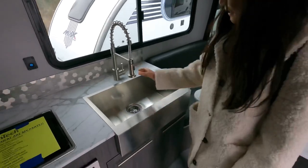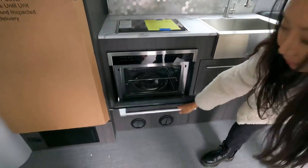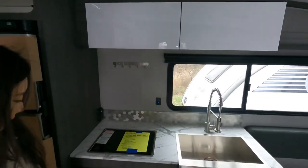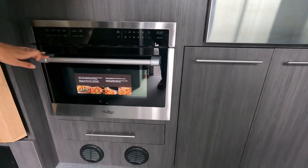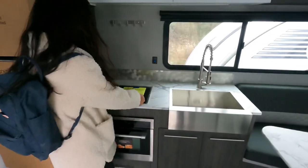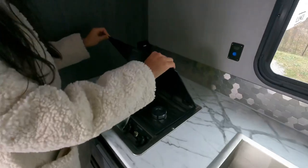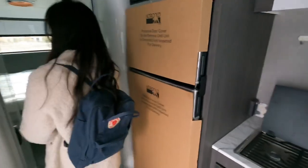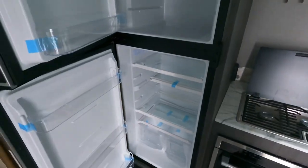Oh, nice big sink. It's like a residential style. Oven. Oh, so no microwave. Is this a microwave? I guess it's a duo, convection microwave. Two burner. And then fridge. There's fiberglass walls.